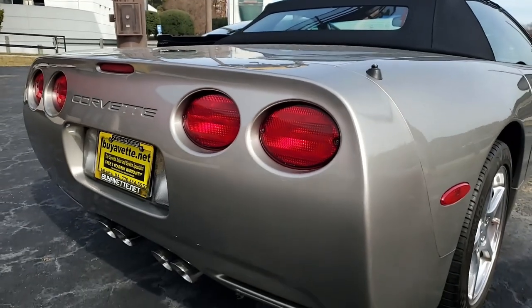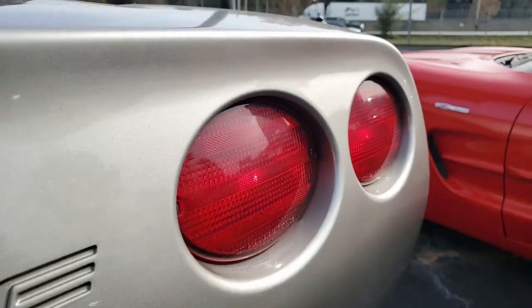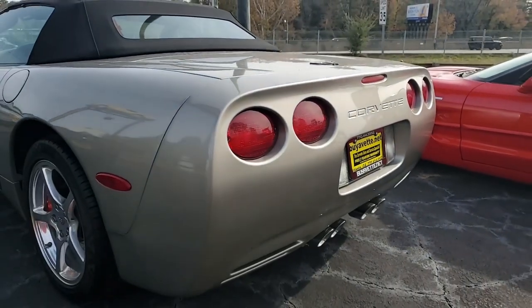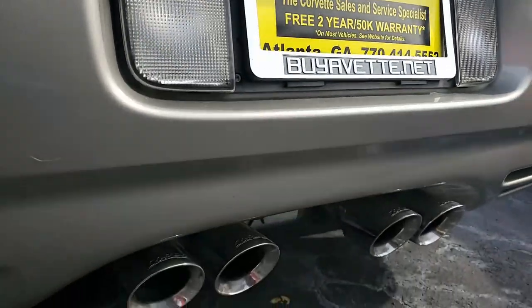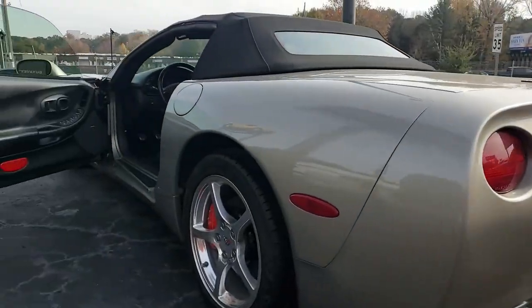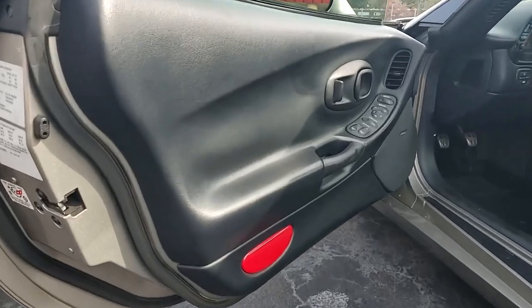This 2001 Corvette convertible shows 56,433 miles. It's in good condition. The car's paint is in good condition, has a great shine. The convertible top is very good, and the factory polished wheels are in good condition as well. Now, the interior of this 2001 Corvette convertible shows good condition: steering wheel, center console, good door panels.